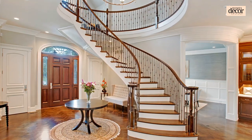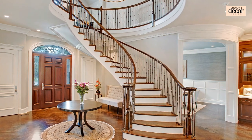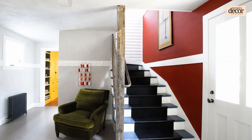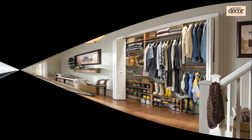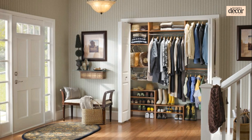6. A dramatic staircase or railing. 7. A collection of family photos or artwork. 8. A statement rug or runner. 9. A built-in storage unit or coat closet. 10. A vase or arrangement of fresh flowers or greenery.